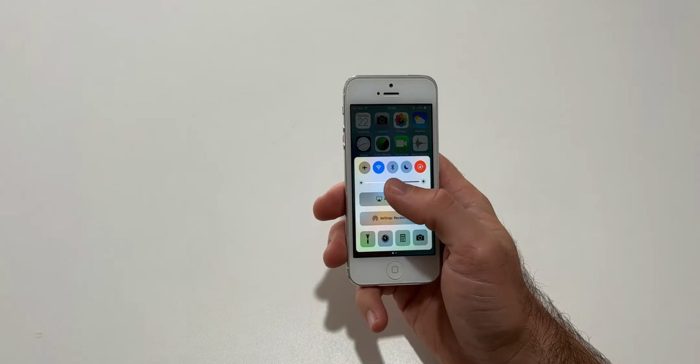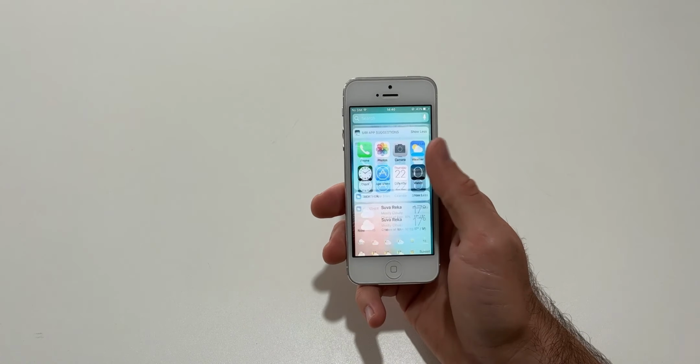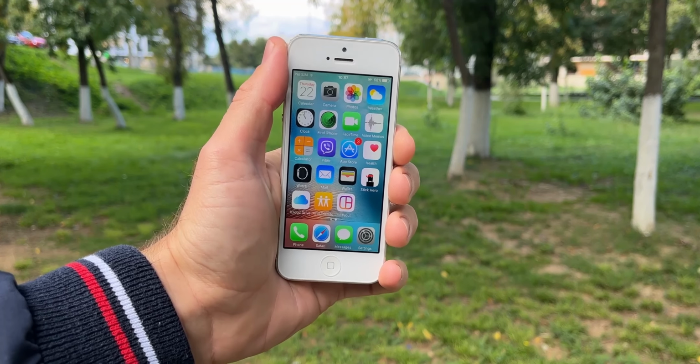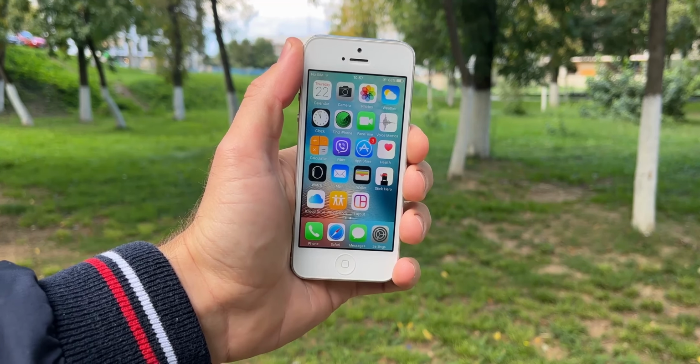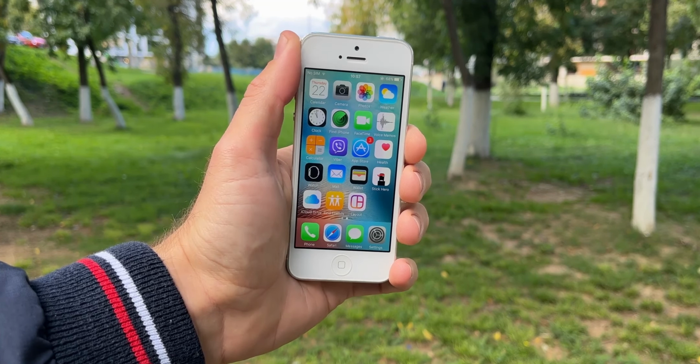So what are my thoughts on the iPhone 5, and is it still usable in 2022? Well, the answer is no. This phone is only good to hold, and to remind ourselves what we had before and what we have now. Like I said earlier, it can maybe do basic things, but the battery of this phone has degraded a lot and you won't be satisfied.